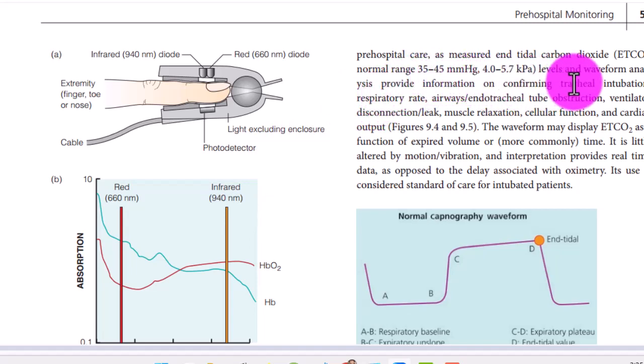Levels and waveform analysis provide information on confirmed tracheal intubation, respiratory rate, airway and endotracheal tube obstruction, ventilation, muscle relaxation, cellular function, and cardiac output. The waveform may display ETCO2 as a function of expired volume.